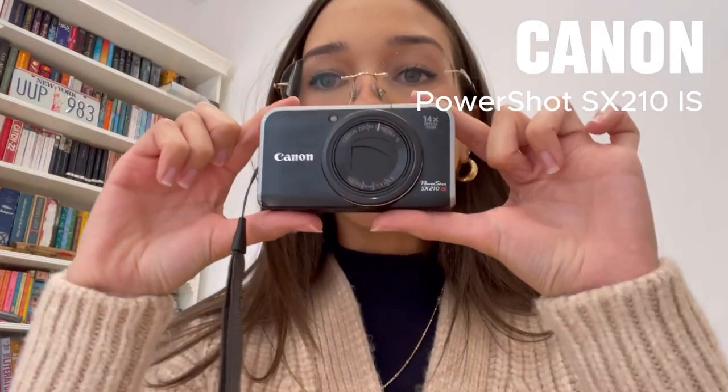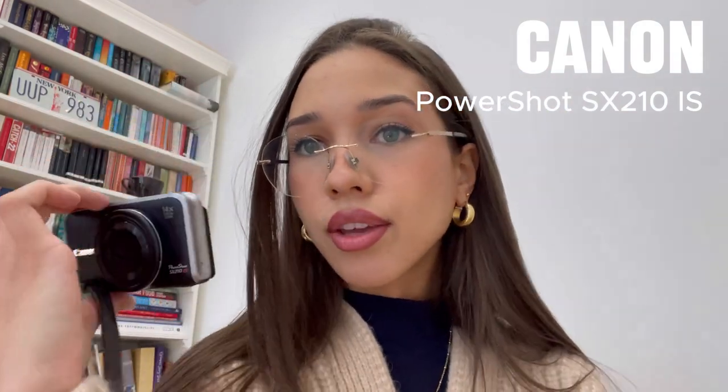Very cute. I've had this one, well, I haven't, my family has had this camera for like, I don't know, 10 plus years. So I dug this one out because I want to use it today. And I got this one for my birthday. My friend gave it to me, so I'm really excited to use it.